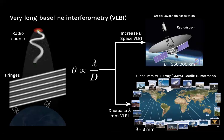The prime tool to do that is very long baseline interferometry. Here I just show quickly a slide of how this works. We have a distant radio source in the sky, which sends out radiation. Because it's in the far field, by the time the waves arrive at us, they're more like plane waves. Then we have telescopes all around the globe; here I just show a pair for simplicity. The signal arrives at different telescopes at different times, and that's how we get these fringes. From that, we can then determine the source structure by combining the signals from all the different telescopes around the world.